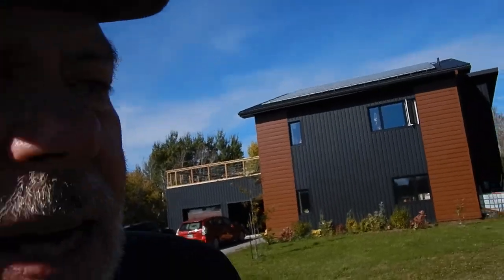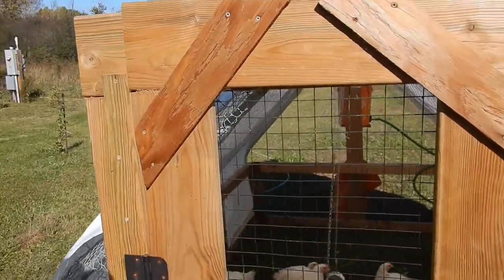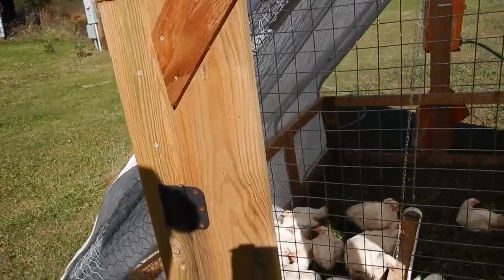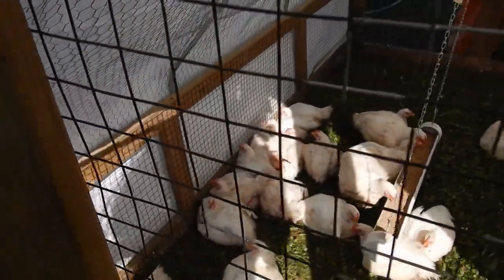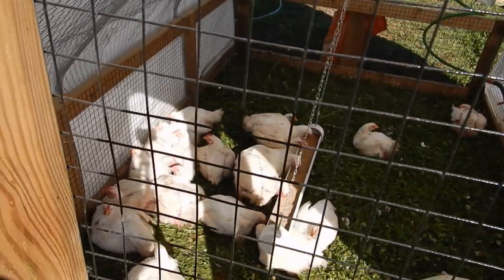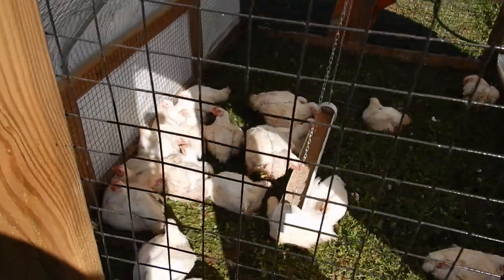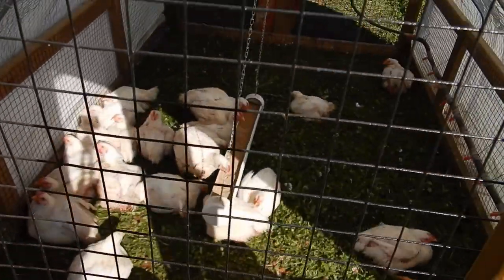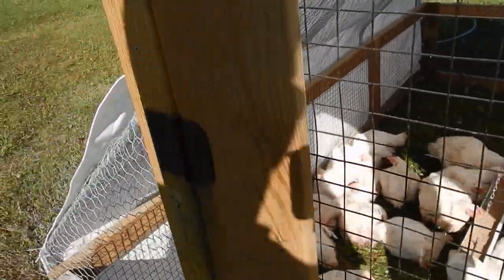The birds themselves are doing well. They like the sun, and so we've turned the chicken tractor sideways, and so they sit in the sun usually. Sun themselves, get warm, and they're still eating like it's going out of style. They're doing well. So a week and a half, and then we'll take them away for processing.